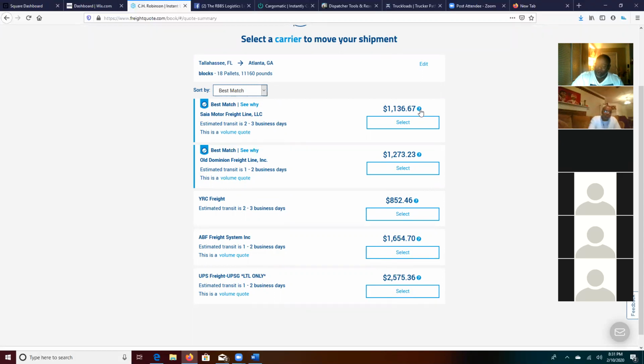Did you all know about this site? Or what do y'all think about this? You can sort by best match, cheapest price, quickest delivery, or slowest delivery. When I put that in, there were five carriers available to grab that freight. Here's one that can do the transit within 2 to 3 business days for $1,136.67. Another can do it in 1 to 2 business days for $1,273.23. There's another that'll do it in 2 to 3 days for $852.46. Then down here you see UPS Freight and ADF Freight System.